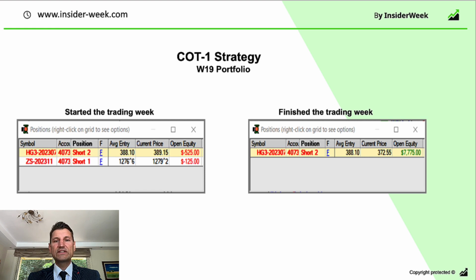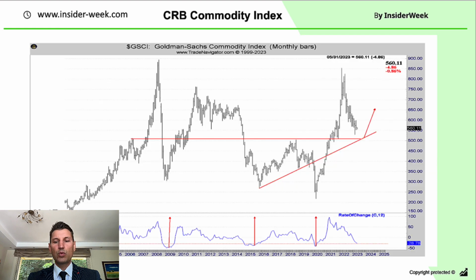First of all, we start with commodity index. We wait until rate of change has a value of minus 30. As you can see in the past, it was a good sign for a bottom in the commodities market. The current value of this indicator is minus 28. We have enough space for lower commodities prices.